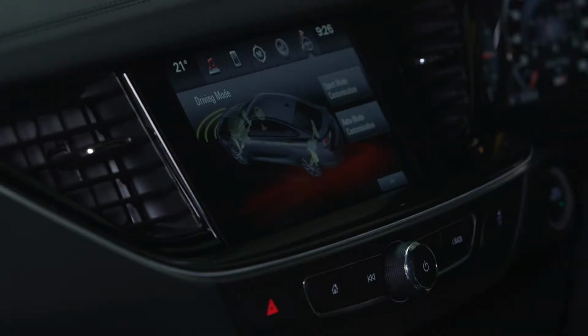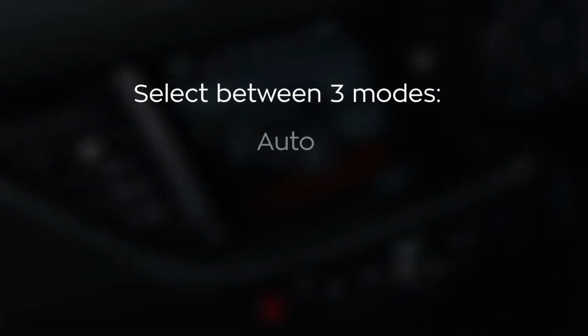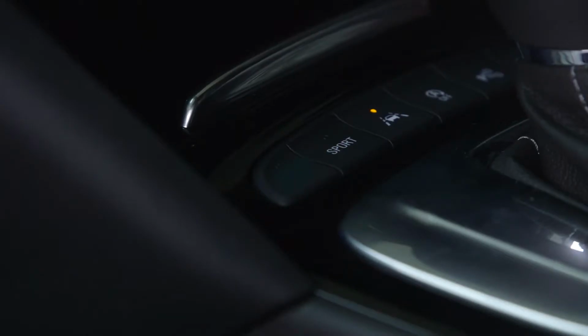The Holden Commodore is fitted with a FlexRide driving system that allows you to drive in either Auto, Tour, or Sport mode, according to your preference. Sport mode is selected via the switch located on the center console, and if it's not illuminated, the system remains in Auto Tour mode.